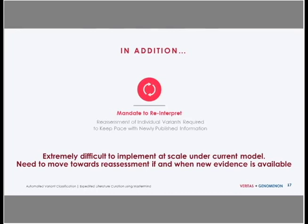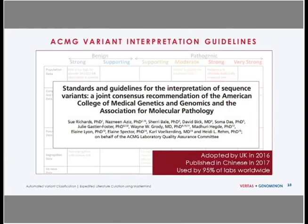In addition, I would like to mention that we as a community, a clinical testing community, have been given the mandate to reinterpret, meaning that we're being asked by professional societies to keep an eye on newly emerging knowledge and make an effort to continuously reinterpret what we have already interpreted, and that is completely infeasible at this point. Most of us are still struggling to stay afloat with our daily operations. So we need to figure out a new approach, and this is what the rest of the presentation is dedicated to.